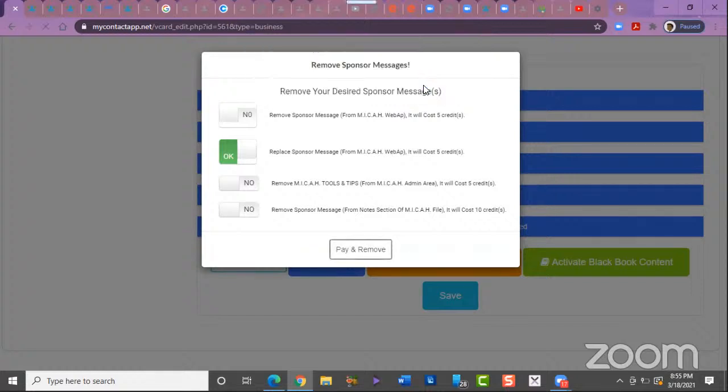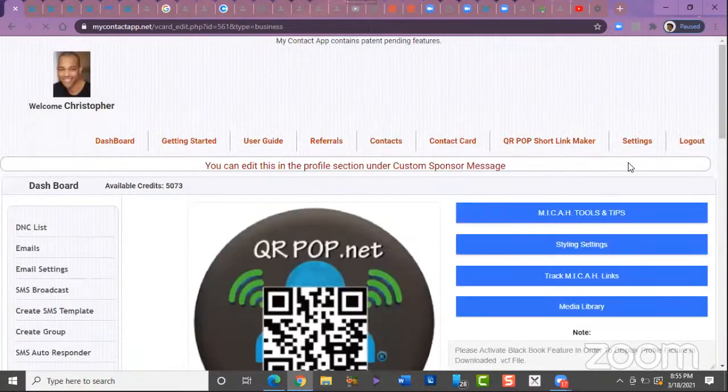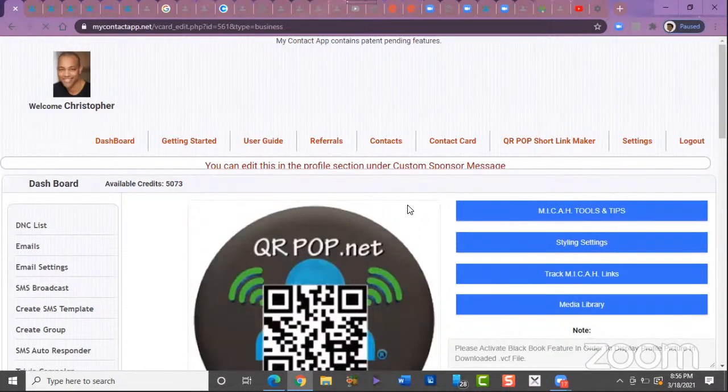Again, the pricing may be a little different on the free plan. And it tells you where you can edit it. Profile section.